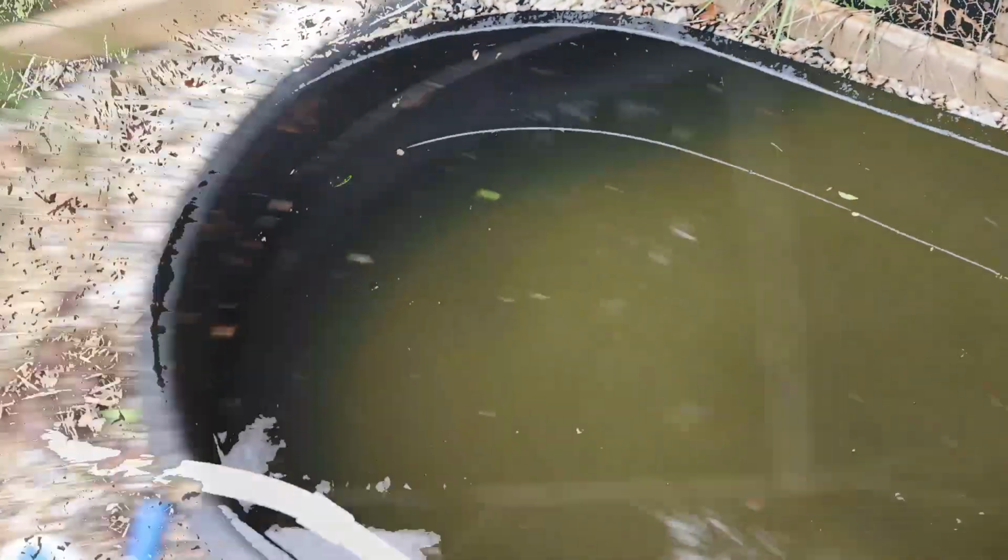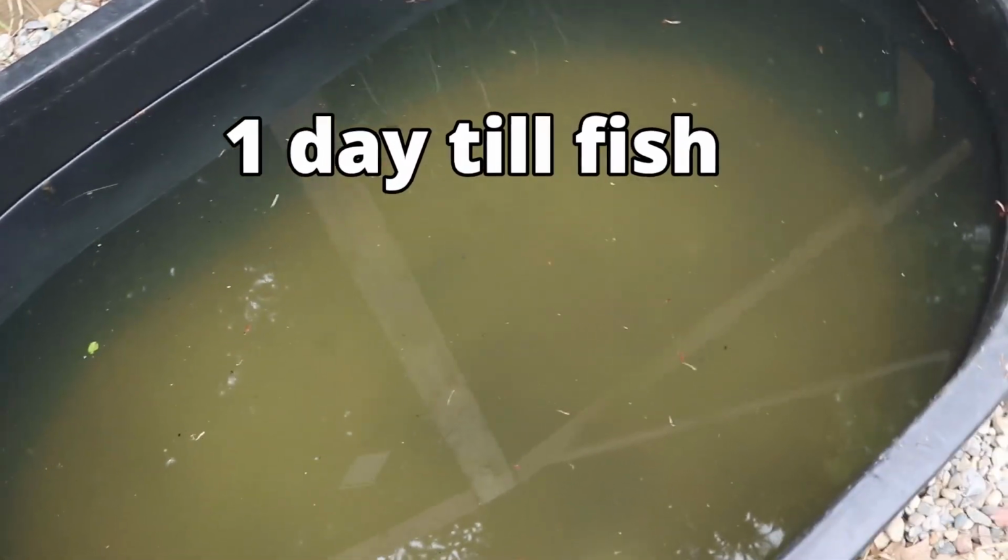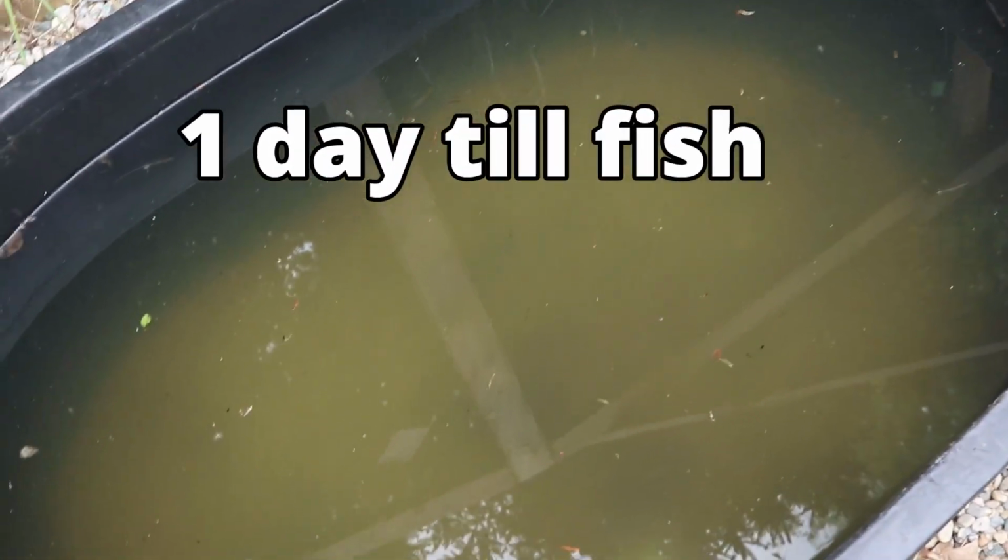So we did end up doing a water change on this, basically 100%, so I could get all of the leaves and all the muck out of the bottom. Everything's looking good. I can actually see the bottom, so that's a good thing.